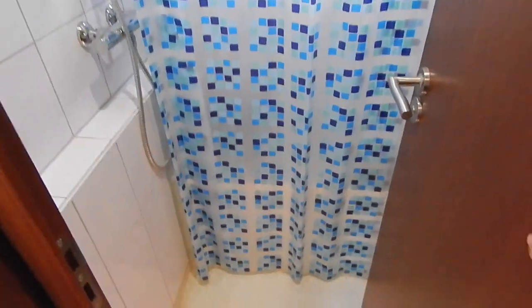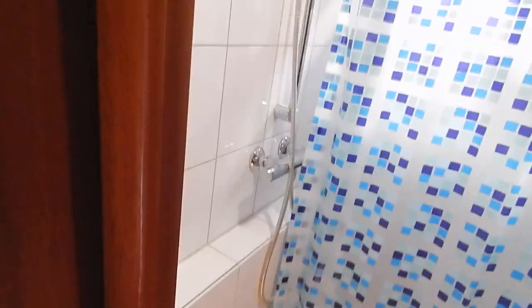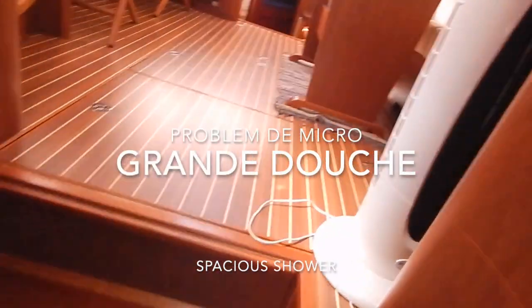This is just lovely quality finishings. Let's go down three steps. Off to starboard. Shower. It's huge.